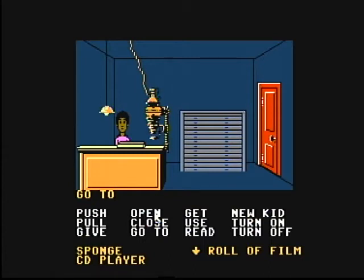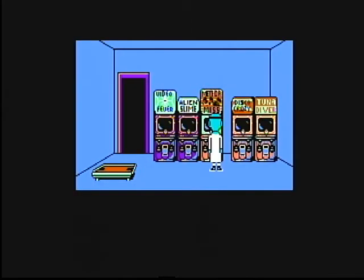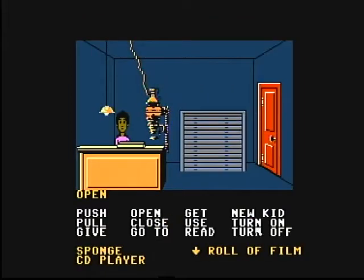I thought that... Maybe I screwed up because I have to turn the light off? I don't know, let me see. Take the film and developing fluid to the dark room, put developing fluid in the tray, then use the film on. I did that. Is it because I don't have... Because I had the light on? I don't understand what I'm doing wrong here.